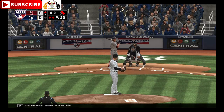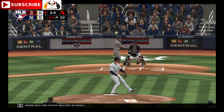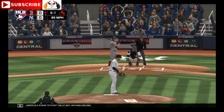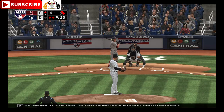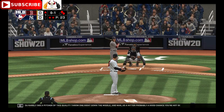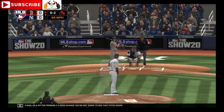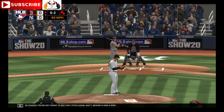Alex Verdugo. First pitch of the at-bat on its way. Drops in a strike to start the at-bat. 0-1. You rarely see a pitcher of this quality throw one right down the middle, and man, as a hitter, probably a good chance you're not going to see that pitch again. Behind 0-2 now.